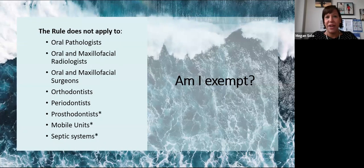Protect your practice by knowing where that pumped material and discharge waste is going. It's recommended that you contact your local wastewater treatment plant to discuss any restrictions and how they impact your practice. If they have restrictions, then installing an amalgam separator would be an appropriate solution.